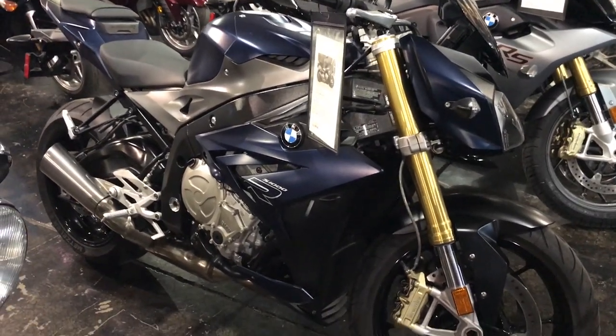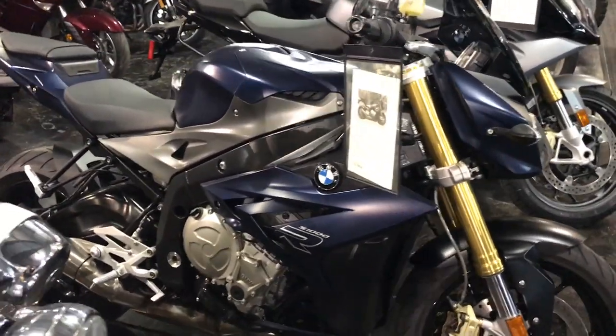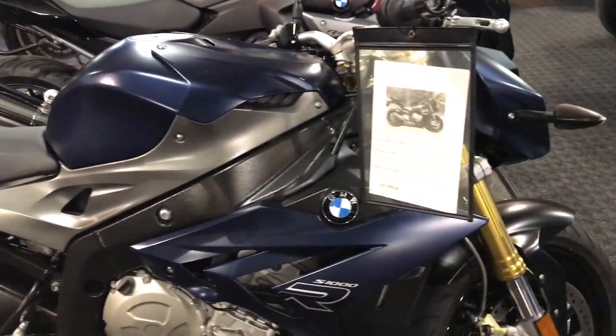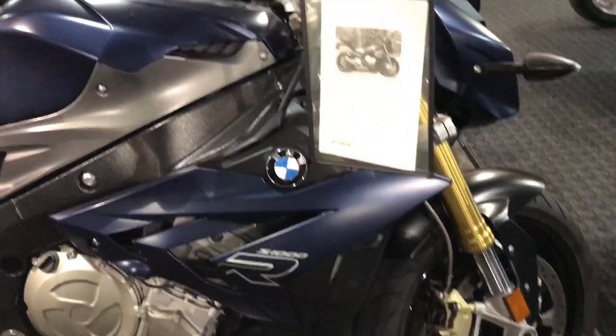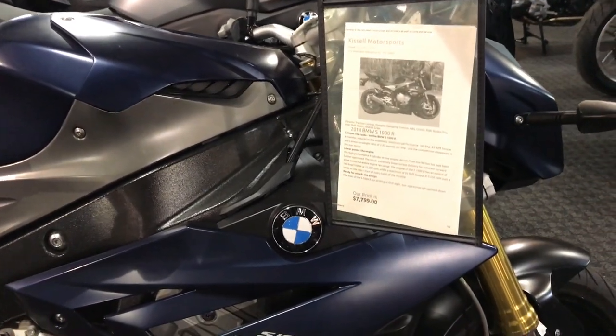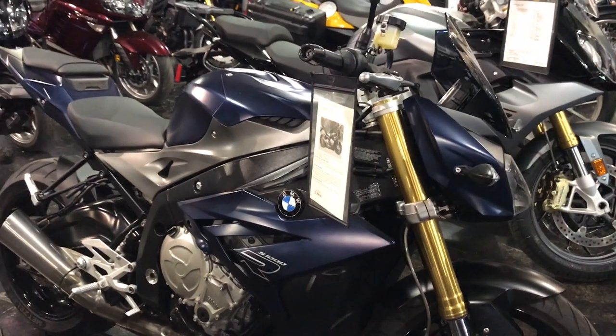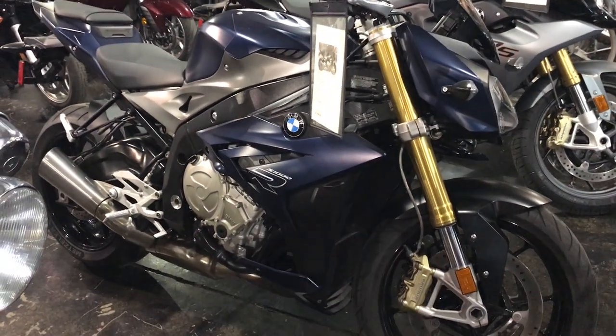BMW S1000 single R, the one I just rode the other day. Obviously not the same one, but that's a cool paint scheme. Some sort of metallic blue, dark blue. It's a 2014 and it's only $7,800. That's insane, dude. $7,800 for a 2014 S1000 single R.